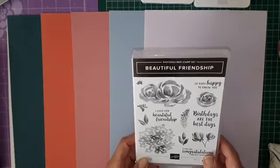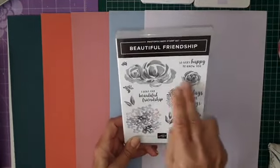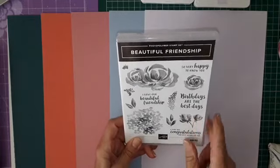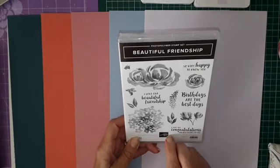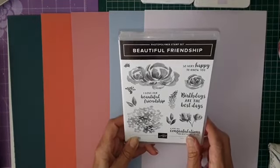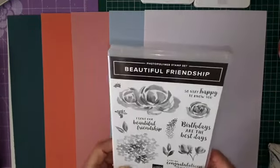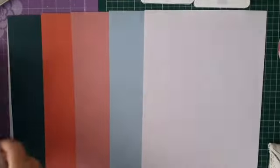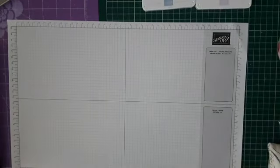Deary me. Right, so this is a stamp set we're using, Beautiful Friendship. And as I said, we've seen lots of demonstrators doing one sheet wonders with these, but I'm going to actually focus on individual colours. So we're doing tone on tone. So it's one coloured card, and I'll explain that in a minute. We'll put that aside, and bring in my cardstock.